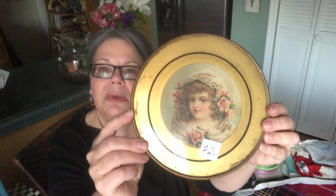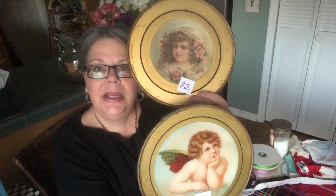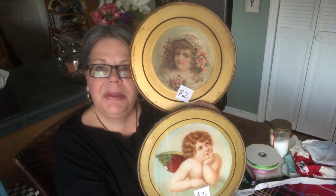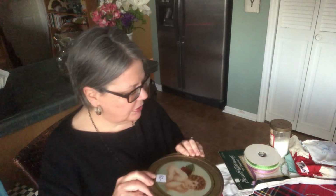These two, we'll call them wall art. The hanger actually is broken on that one, but for $2, I picked up two. They are just really pretty little pieces, and I hope to sell them for about, I'm gonna say $15 to $18 on those.